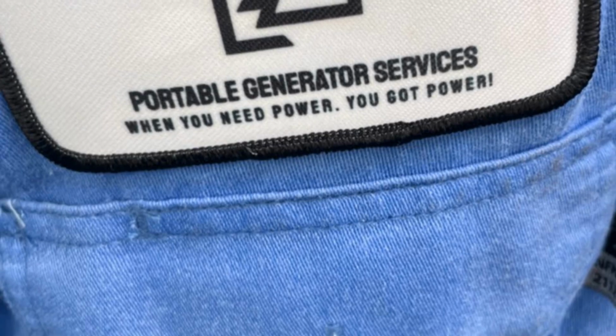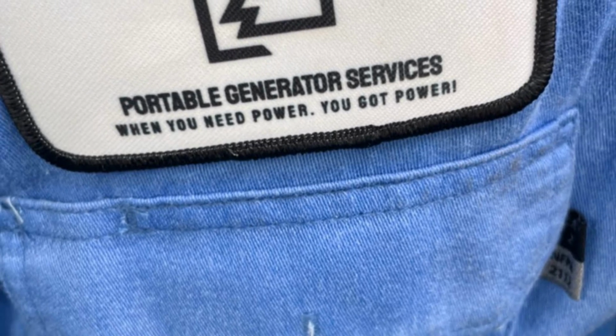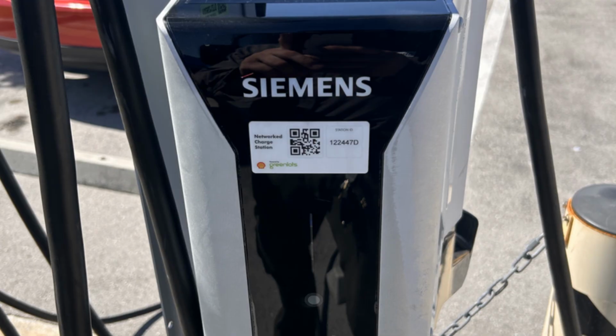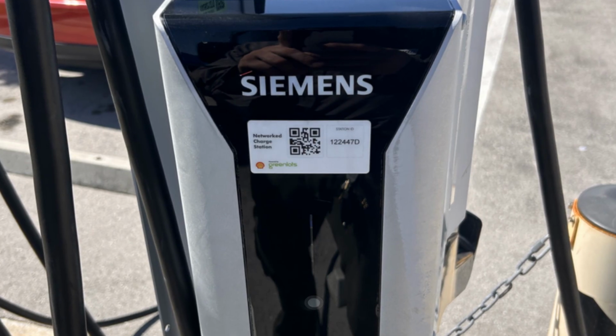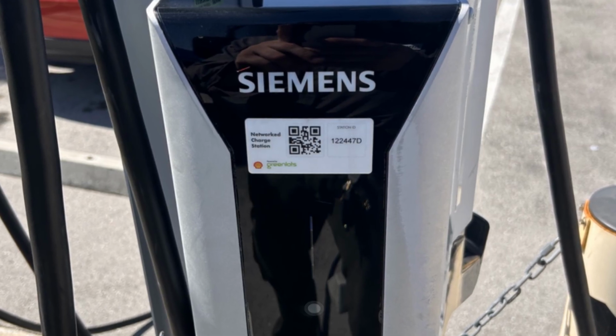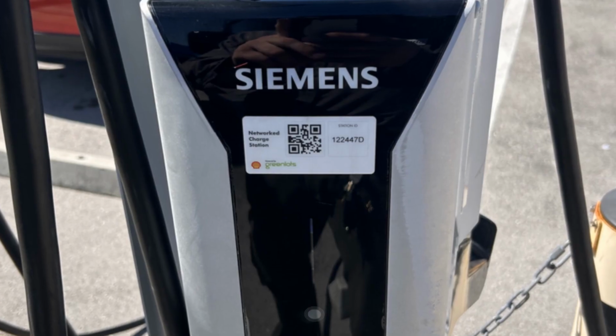Picture this. It's a typical day, and I'm out on the road ensuring that your EV chargers are running smoothly. Our quarterly preventative maintenance programs are a game changer. We proactively identify and address potential issues before they become big problems. This means less downtime and a longer lifespan for your equipment. It's all about being proactive rather than reactive.